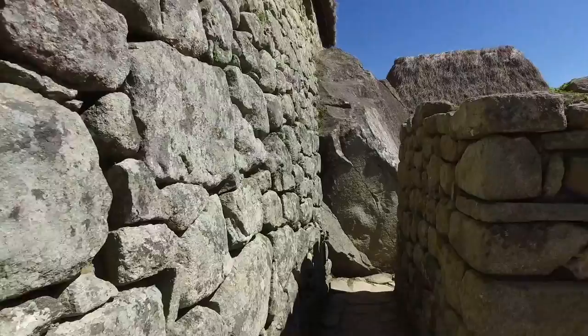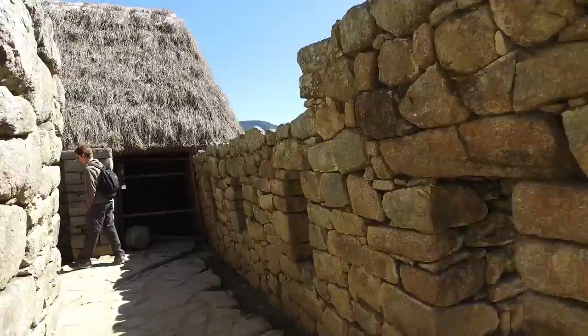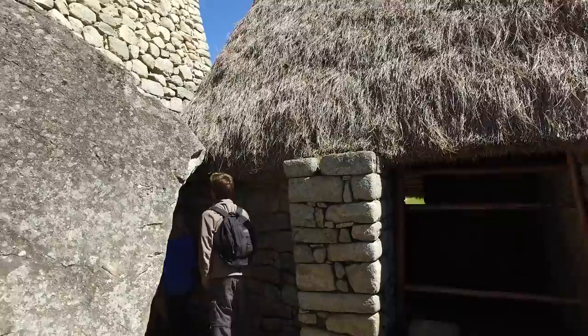Now, this is the official entrance. You can see that it's very narrow, and that was designed on purpose so that an attacking army could only enter single file.